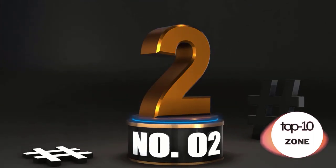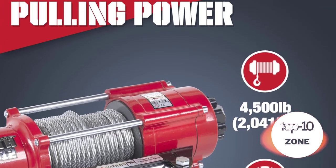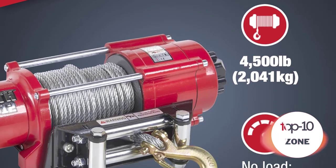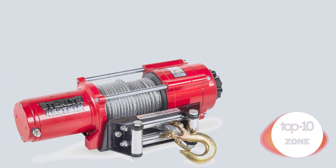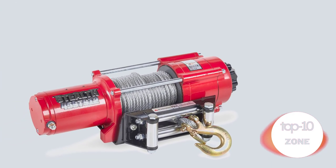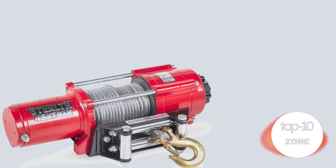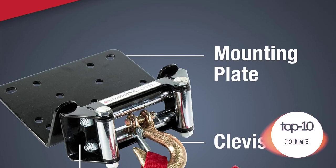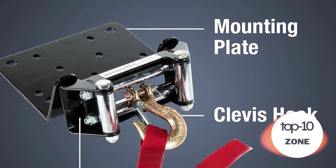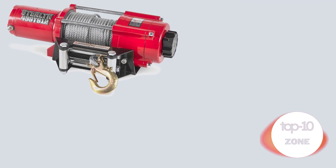Number 2. Stealth Winches 4,500 pounds UTV ATV Winch. Get ready for thrilling off-road experiences with this ATV winch's exceptional capacity. No sticky situation is too challenging for this 12-volt electric winch. Wireless controls: enjoy the freedom to operate the winch from up to 32 feet away, thanks to the inclusion of 2 wireless remotes. Take charge at your convenience with this 12V winch.